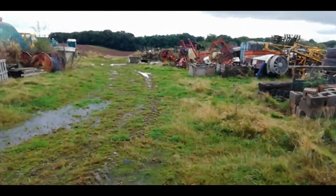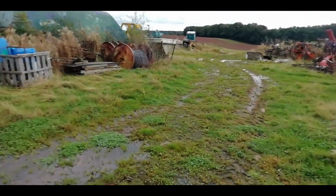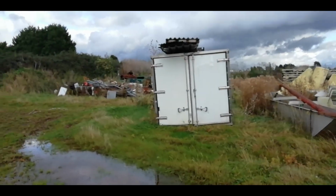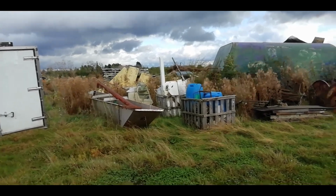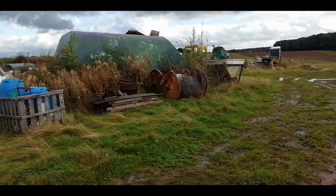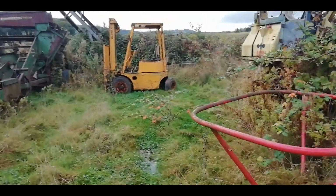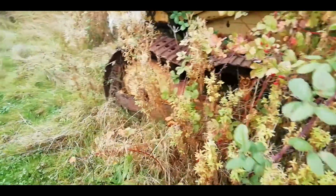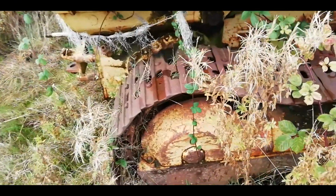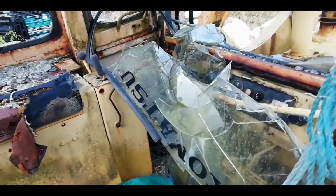But we're gonna have a walk around here and see what we can find before we get caught. Meat counter fridges there. I don't know what this big thing is here. Looks like a big water tower. But just over here, got ourselves a little diesel powered forklift truck. Got a track loader. Oh God, I'm trying to get up for you. God, this has been like this for years.